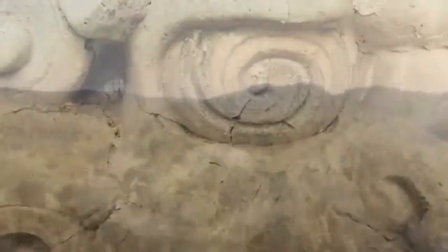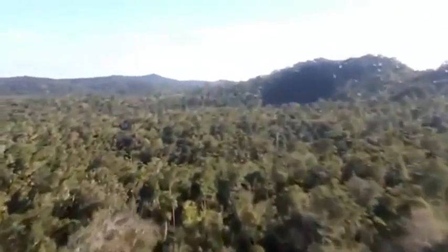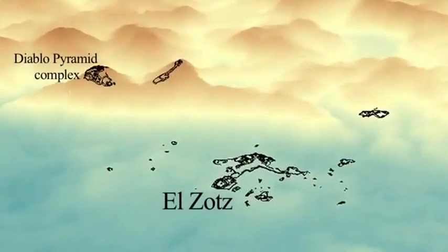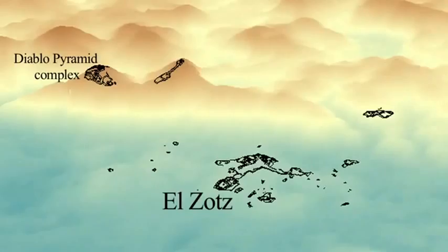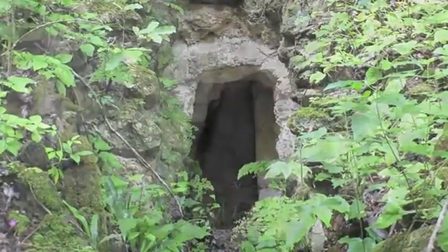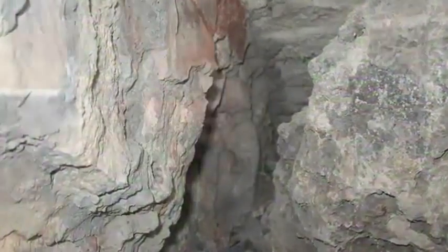The Diablo Pyramid is part of a palace complex on a very high ridge, 160 meters above the city of the Maya civilization called El Zotz. When we began to explore looters' tunnels that had been made some decades before, we located and began to see evidence of finely modeled and very dramatically painted stucco.